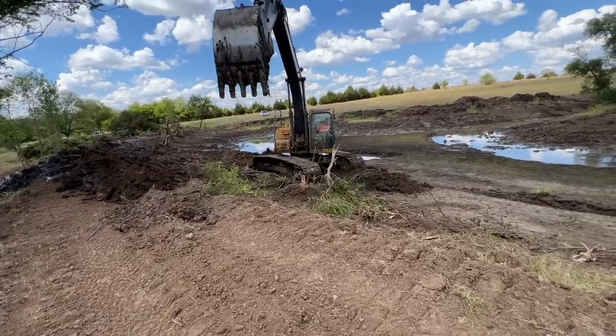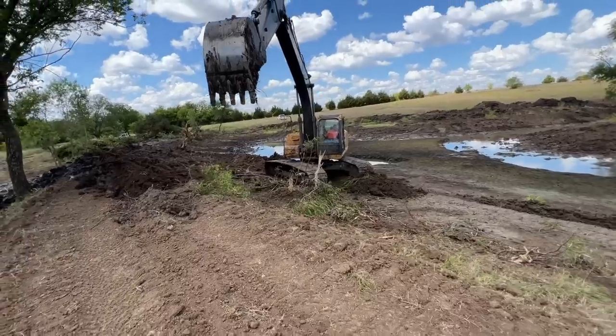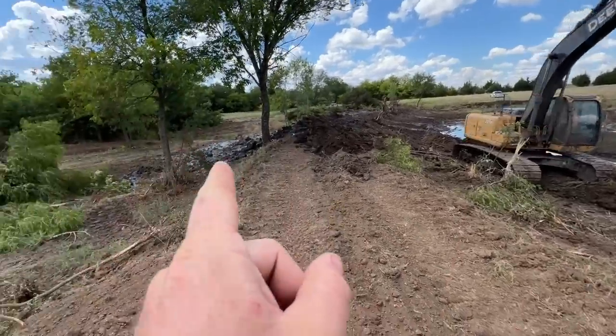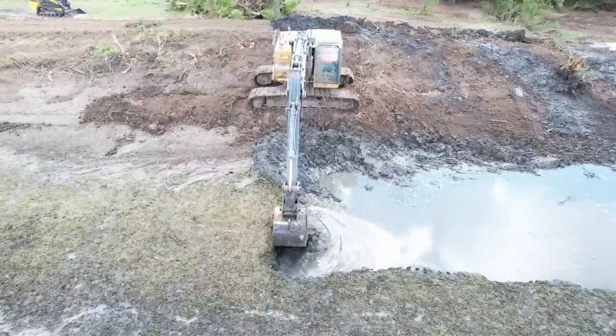Some of this dry stuff, he builds himself a pad here he can work off of, so he can get out there pretty far in that sludge and then throw it here behind the dam like he's doing to build the dam up.